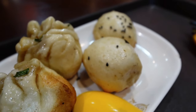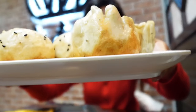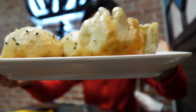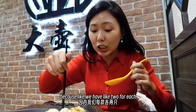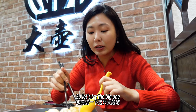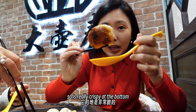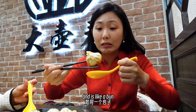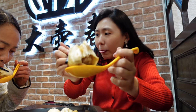Let's try. I'm not sure like which is which because like we have like two for each. So let's try the big one. So it's like really crispy at the bottom and it's like a bun. Oh, this is the meat.